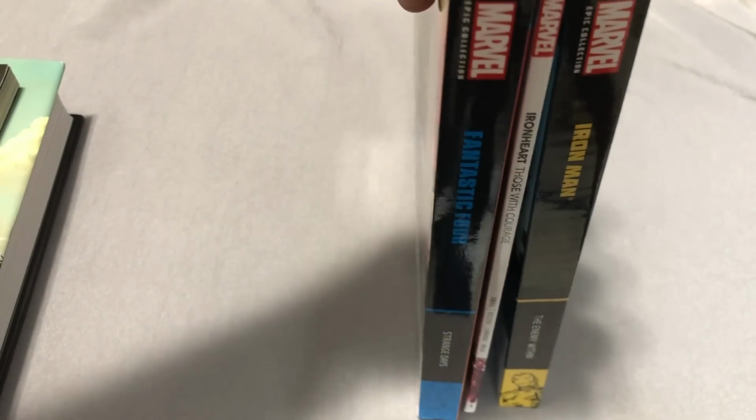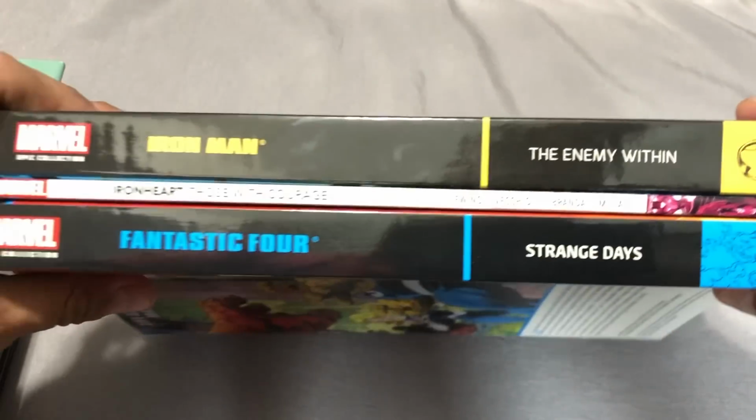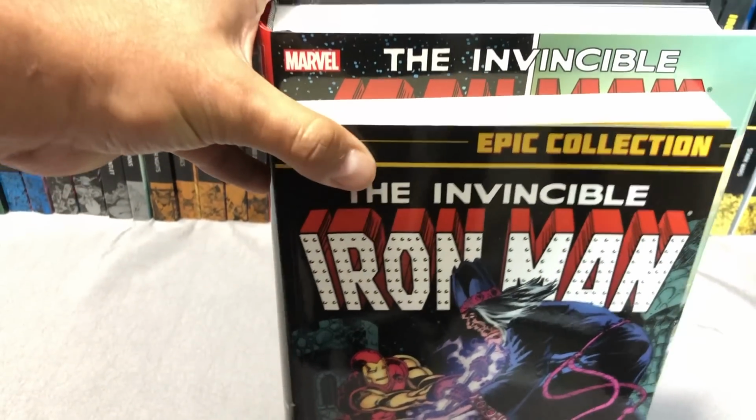Now, the retail price of Ironheart is $17.99, and of course, the retail price of Iron Man and Fantastic Four is $39.99, as I mentioned earlier. Here it is compared to that Omnibus that I showed off earlier. Really quick. Of course, the Omnibus is bigger.